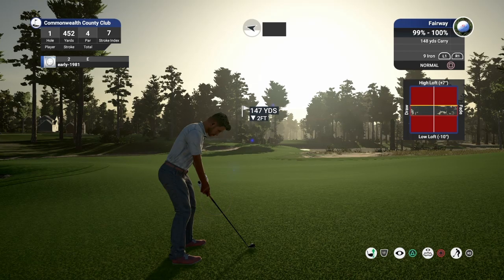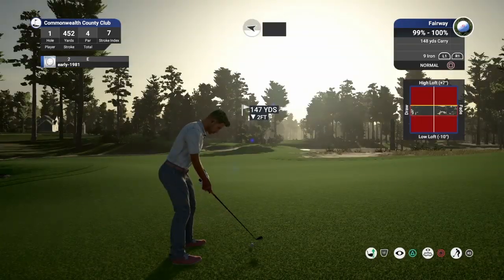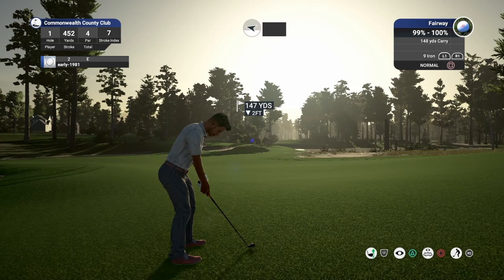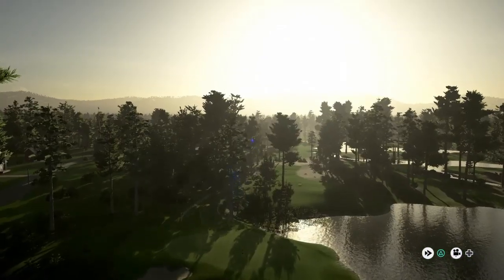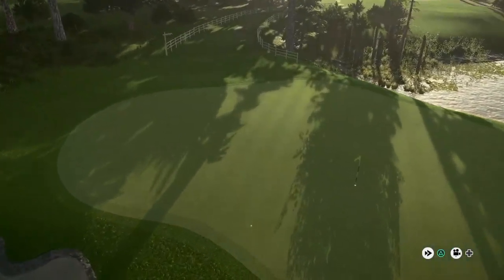I'm just going to have to fully loft this 9 iron up. Hopefully it sits down fairly quickly on these firm greens. It's a nice swing once again. Oh, that wind's really caught me. That wind has really caught me.